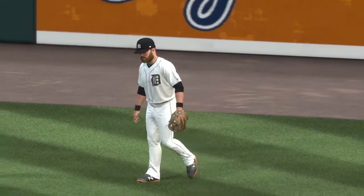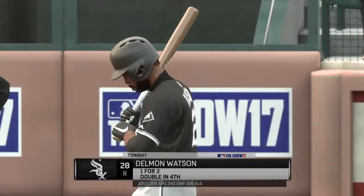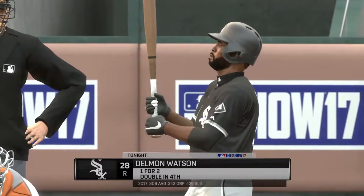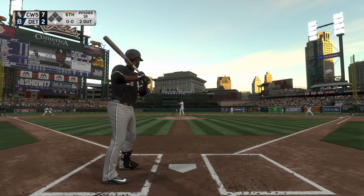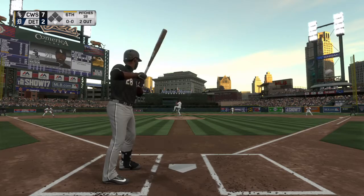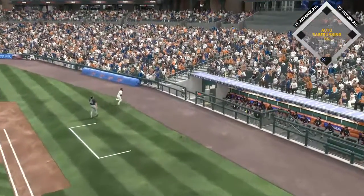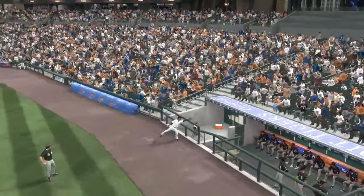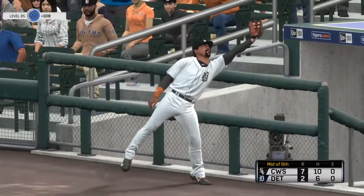Now batting, catcher, Delman Watson. Ready for another chance. Delman Watson, 1 for 2 with a double on the ledger so far. Into the windup and the pitch. And here's a ball hit in the air. Glenn in foul ground. Into the stands. He got it. Down in order go the White Sox. They're on top 7-2.